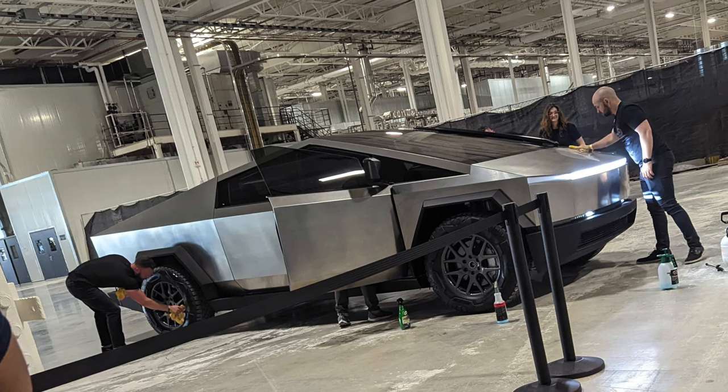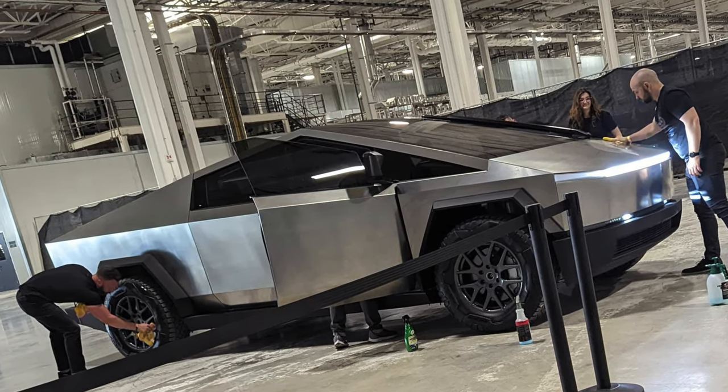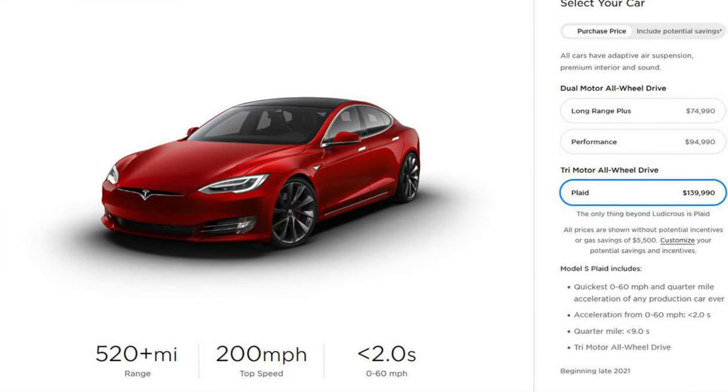I'm just saying, yes, they're going to have limitations in the meantime, as in you're going to have to unhook the trailer and you're going to have to stop a lot, because most electric trucks are not going to be over 400 miles of range anytime soon. And that's part of the reason why I don't believe Tesla is going to start with a 500 mile range Cybertruck, for the same reason that Tesla announced, yeah, we're going to do a Plaid Model S and it's going to have over 520 miles of range.